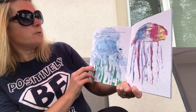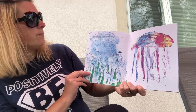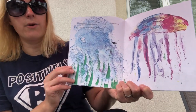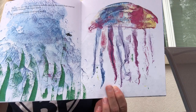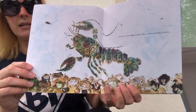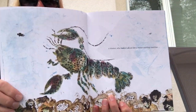But the sea was full of wonderful creatures, and as he swam from marvel to marvel, Swimmy was happy again. He saw a Medusa made of rainbow jelly. Look at that, that's pretty cool. Look at that jellyfish. A lobster who walked about like a water-moving machine. See, there's Swimmy compared to the size of the lobster.